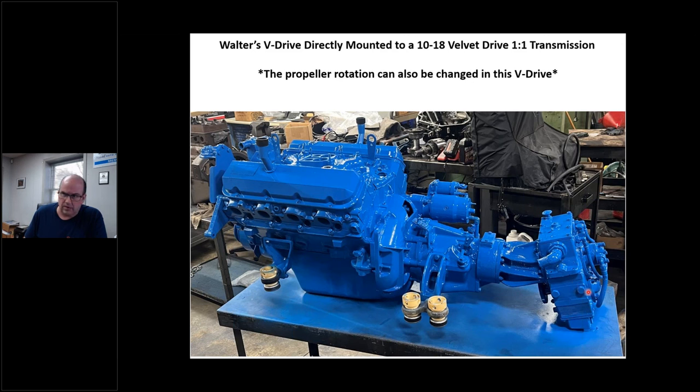I can put an idler gear in here. That means I could have a right hand or opposite rotation engine here, or I could have a left hand, or I could have two left hands and have one V-drive configuration set up for left hand and the other one for right hand. So I can't always go by what the prop's doing. That doesn't tell me what the engine's doing. This happens to be a Silverton. This was a 1993 Silverton 34 Express twin engine boat.